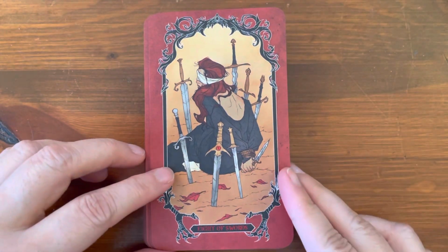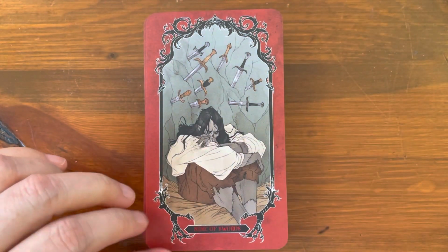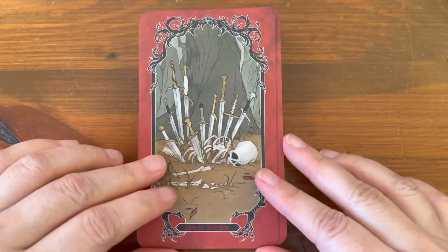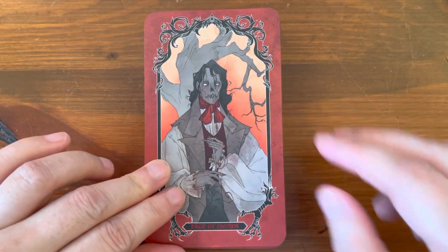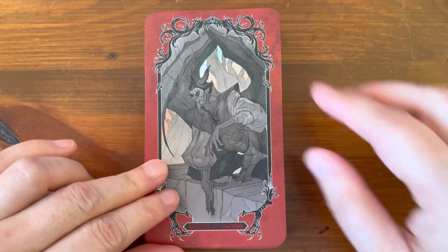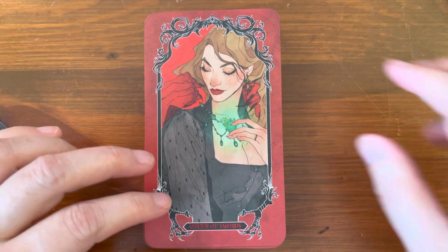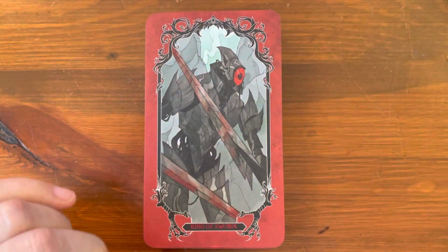Eight of Swords, Nine of Swords, 10 of Swords, Page of Swords, Knight of Swords, Queen of Swords, and King of Swords.